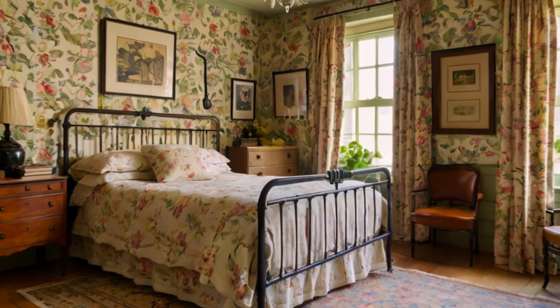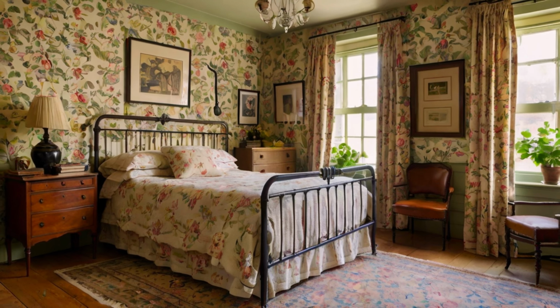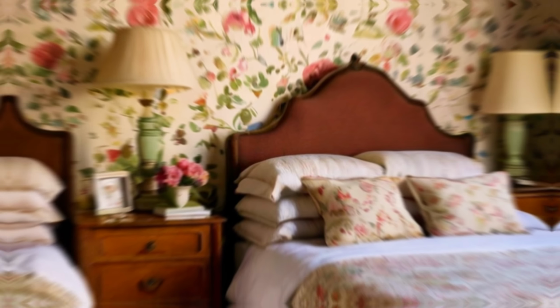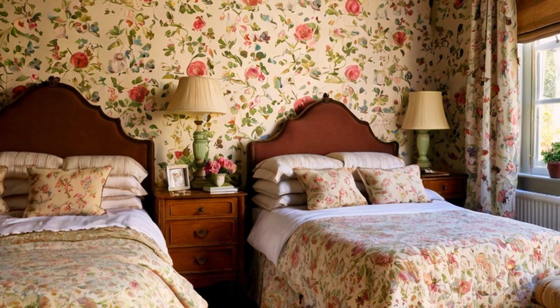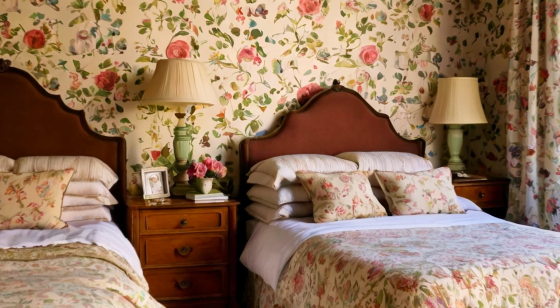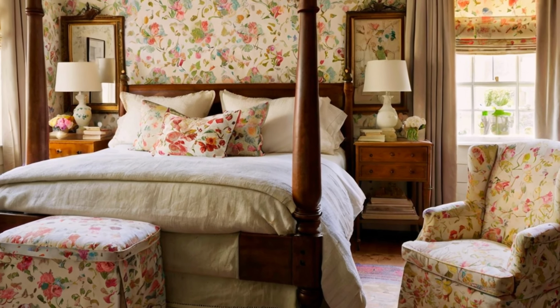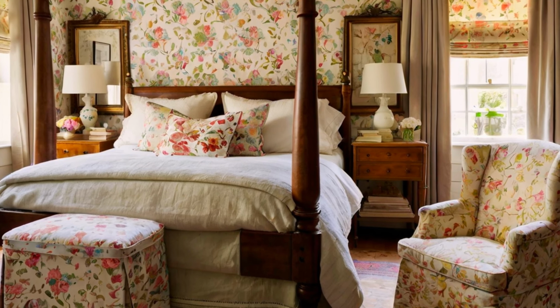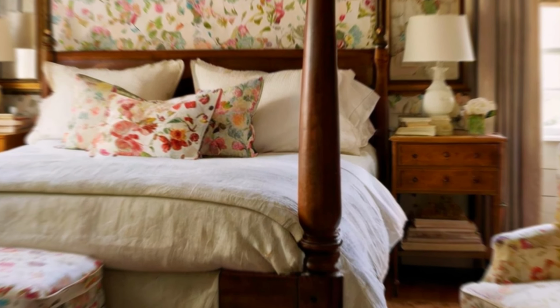Now let's create a peaceful retreat with an English country-style bedroom. The bedroom is a sanctuary in English country style. Picture a room with a wrought iron or wooden bed frame adorned with layers of soft linens, quilts, and floral-patterned cushions. Vintage bedside tables and lamps with fabric shades add a touch of charm and history.